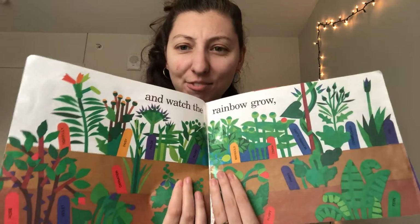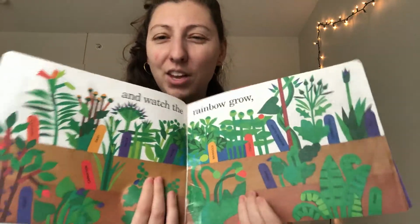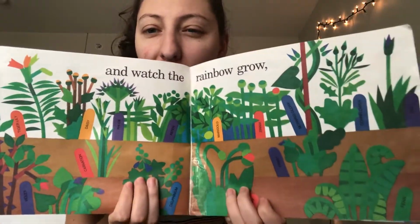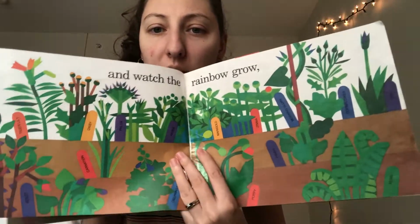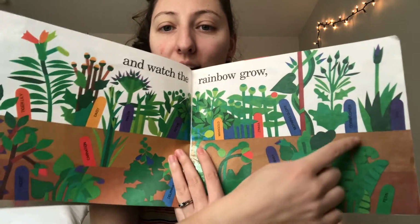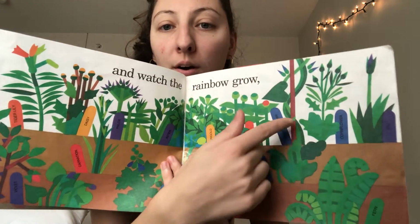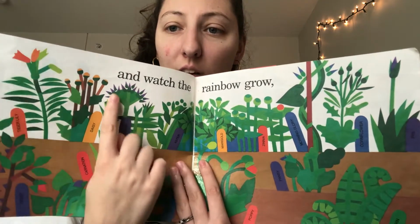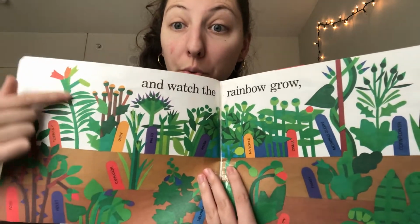They're not turning into flowers all the way yet, but they're growing up tall. They're getting all kinds of different shapes of leaves on them. Let's see, this one is like all different colors of green. This is like one tall flower. This one has a lot of little flowers on it. This one's a little bit pokey. This one is super tall.